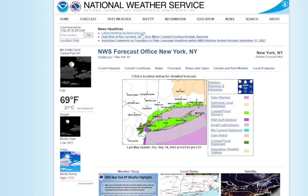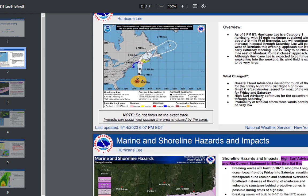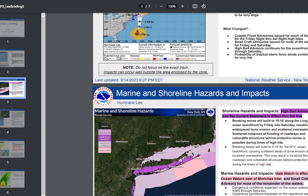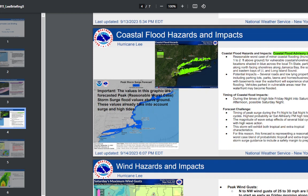Let's take a look at their briefing on Lee right now. So this is, again, Lee is a Category 1 hurricane. Coastal flood advisories have been issued for the coast Friday night through Saturday night, high tides. Small craft advisories issued for most of the waters for Friday and Saturday. High surf advisory continues for the ocean front through Saturday. Probability of tropical storm force winds continues to be very low, at least in our area, right? But we have the high surf, and that's the thing we're going to have to watch out for, those impacts along the shore.